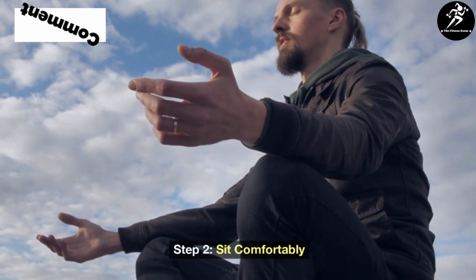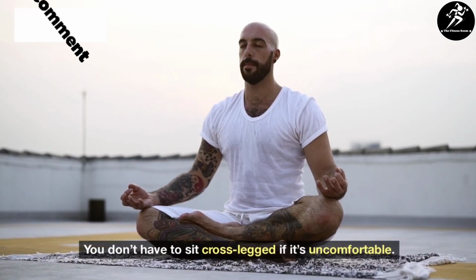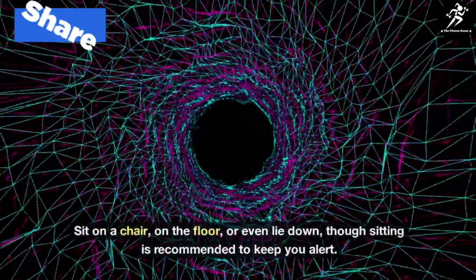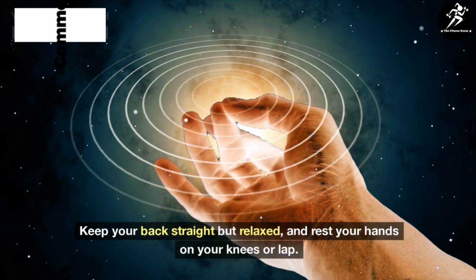Step 2. Sit comfortably. You don't have to sit cross-legged if it's uncomfortable. Sit on a chair, on the floor, or even lie down, though sitting is recommended to keep you alert. Keep your back straight but relaxed, and rest your hands on your knees or lap.